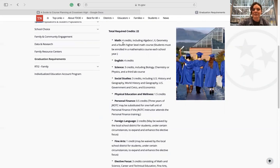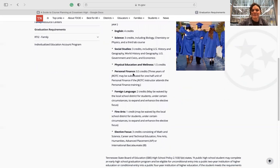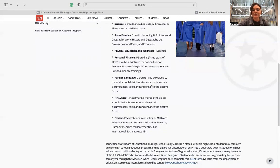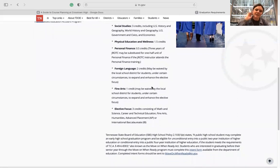They include these 4 math credits, 4 English credits, 3 science credits, including biology, chemistry, or physics, and a 3rd lab course. Social studies, including U.S. history, geography, world history and geography, U.S. government, civics, and economics. 1.5 credits of PE and wellness, which we call lifetime wellness here. Personal finance, which is a 1/2 credit. 2 foreign language credits of the same language, and they must be back to back in our school years. Fine arts, and an elective focus.